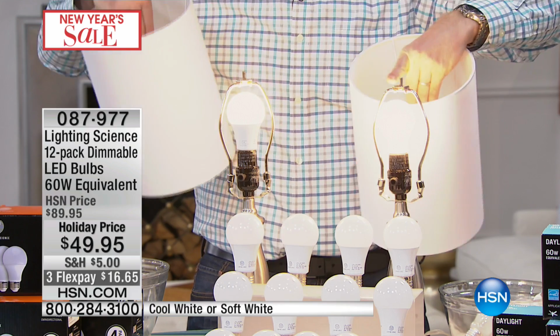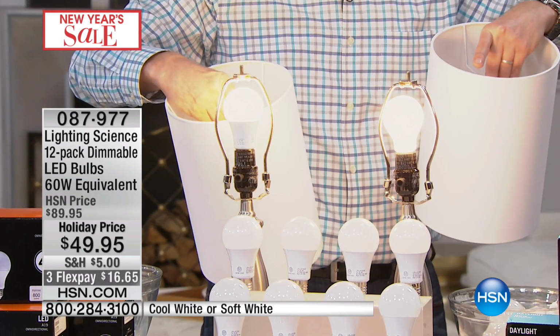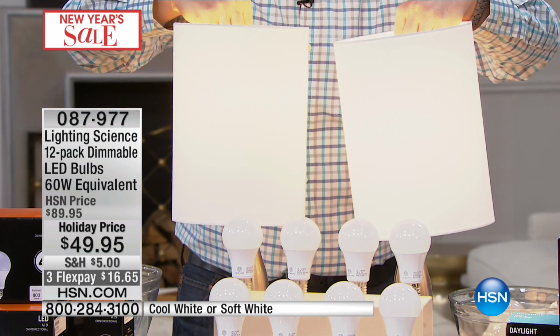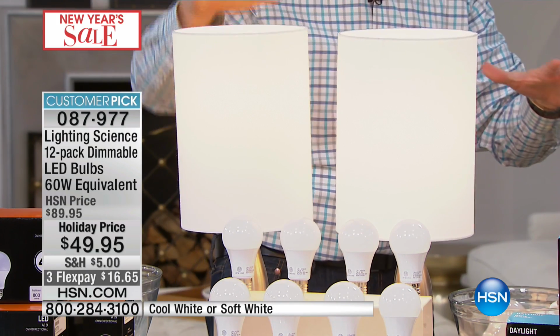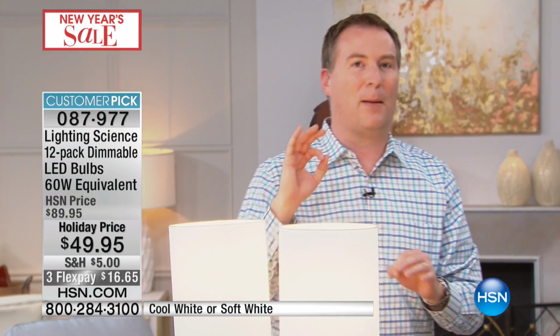This one over here, this is your incandescent, the technology for the last 100 years. This is your brand new LED. So this is now going to work perfectly in all your lamps, all your lighting that you have, all your ceiling fans, all your bedroom nightstand lamps, every lamp that you have. This is going to be that perfect replacement. So you're not replacing it once a year, you're replacing it every 13.7 years.